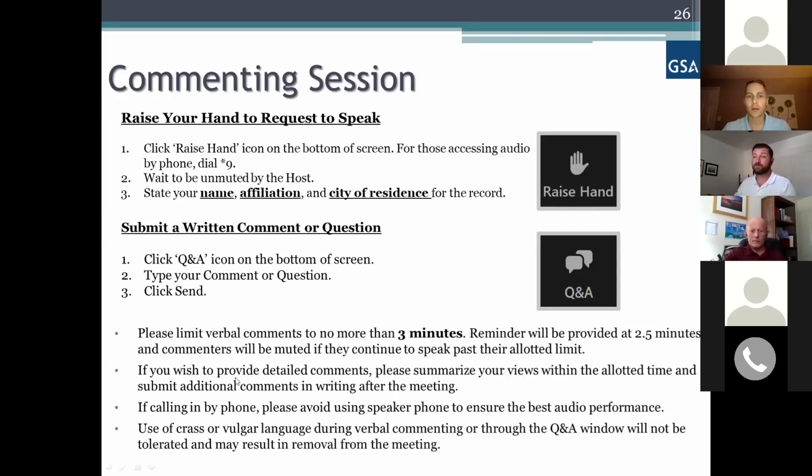Looks like we have another question through the Q&A window. What are the odds of the no action being the choice selected? I don't want to put odds on it, but given the purpose and need for this project overall, and that the no action alternative does not meet that purpose and need, I would say that it is likely that one of the two action alternatives is taken.